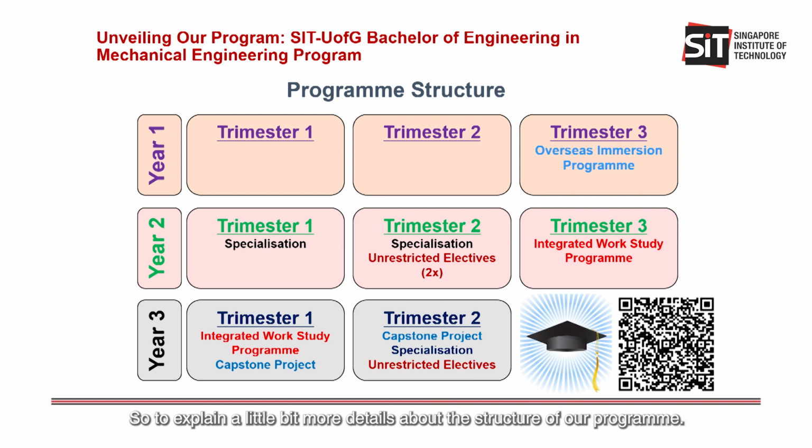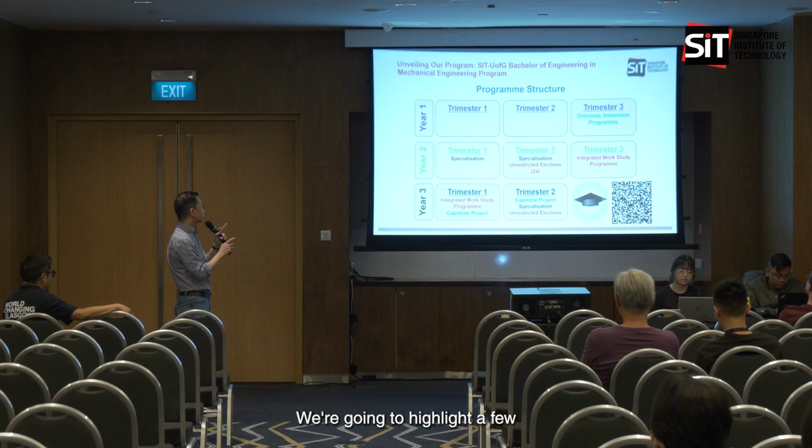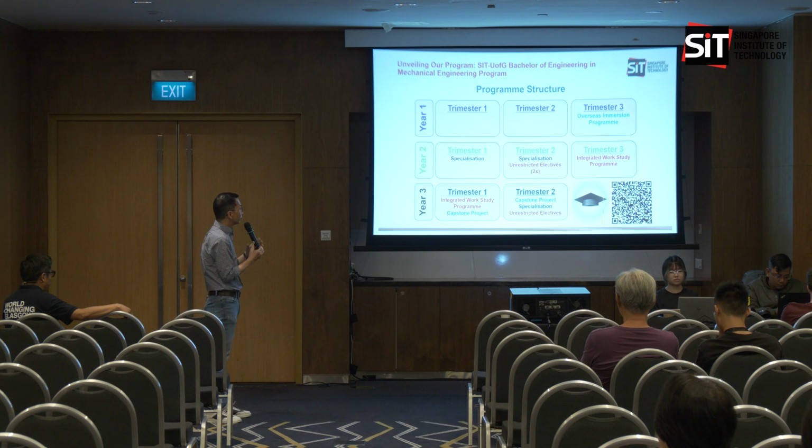Okay, so to explain a little bit more details about the structure of our program, in year 1, we will mostly cover the fundamentals, right? So we have some core modules that cover fundamentals. From year 2 onwards, you will cover more advanced modules, okay? We're going to highlight a few highlights of our program, all right?